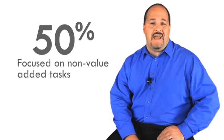Our field experience with customers has shown that up to 50% of an engineer or designer's time is focused on non-value-added tasks: searching for information that should have been readily accessible, repeatedly entering data into multiple systems, or doing complicated engineering calculations, tasks that have nothing to do with actual project creation or design.